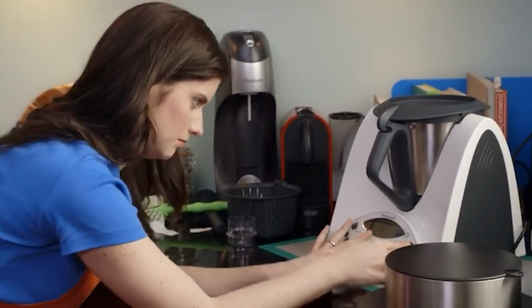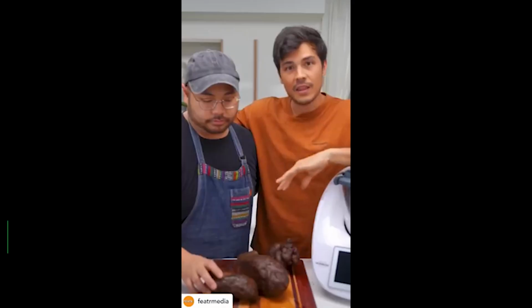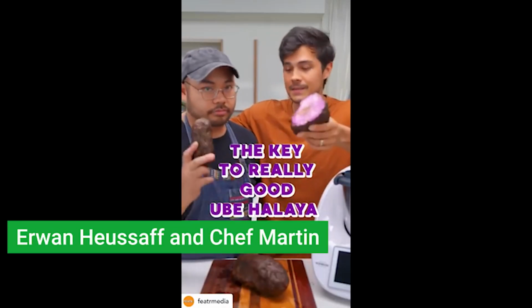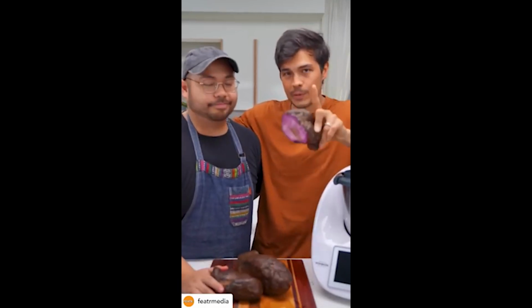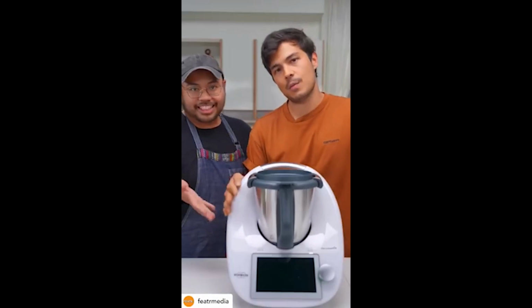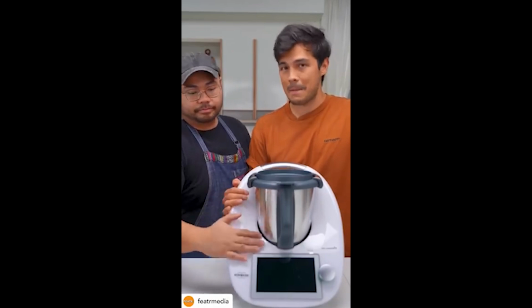Therefore, I'm going to cook the food-intolerant version of hot wet rice in the little German death machine. The key to really good ube is, fresh ube? Yes, but also constant speed and temperature control. This, my friends, is a Thermomix. It mixes and it cooks at the same time.